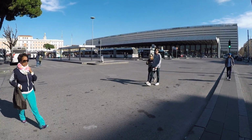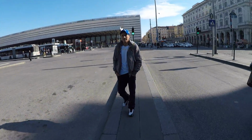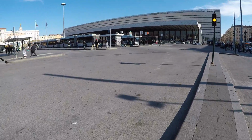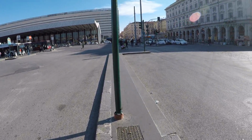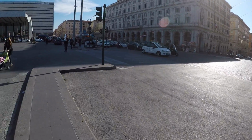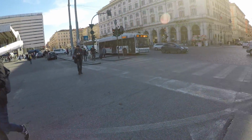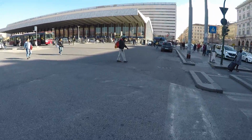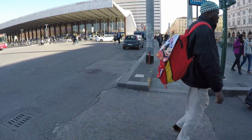Here's a look at the main train station in Rome. It's called Roma Termini, and it's straight ahead. And to the left is a bus station that has local buses as well as shuttle buses to the Rome airport. Also, there are trams that end up here, so pretty much everything comes through here. Metro trains, long distance trains, international trains, buses, trams, taxis, everything you can think of for transportation.